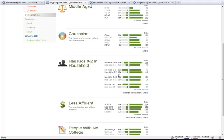So, of all the people who visit this website, those who have kids aged 0 to 2 visit this website more often than would be expected. Okay, you'd expect that on average this number would be 100. That would mean that given the internet as a whole, people who have kids aged 0 to 2 do not visit this website more often than they visit others. When the number here in the index column is higher than 100, what that tells you is that there are people in this category who visit this website more than would be expected.